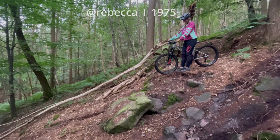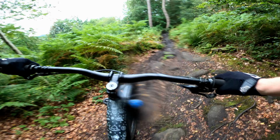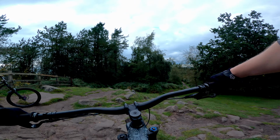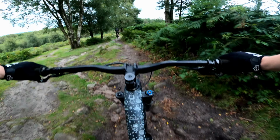After finding these trails last winter, we've been waiting for a drier day to come and explore things properly. It wasn't exactly dry down in the deep sections of the woods, but that wasn't going to stop us today. To get to the trails we wanted, we first had to make our way from the very top of the hill, which went a little something like this.